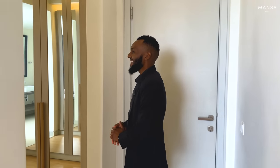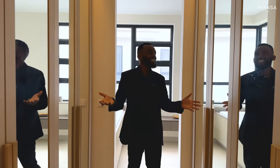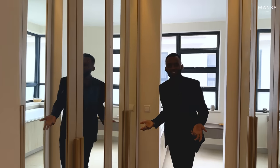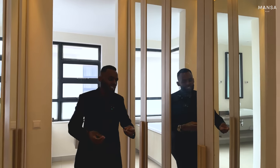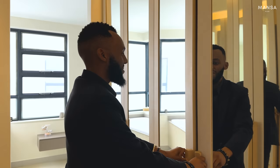Let's start first. So this is your walk-in closet. And it's big. You have this side, you have this side. I mean, I feel like I walk into a clothes store. And you have an LED strip lighting this area. So it sort of warms it up, and I mean, I would enjoy this. I would really enjoy this bedroom.